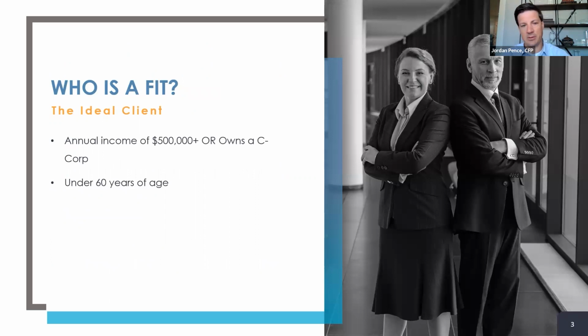So who is a fit? Number one, you want to look at an annual income of at least 500,000 is what I would say. You're going to want to look at people who are under 60. I mean, 60 is really kind of the limit for where insurance starts to not work as well. I mean, there's cases where it can work for over 60-year-olds.